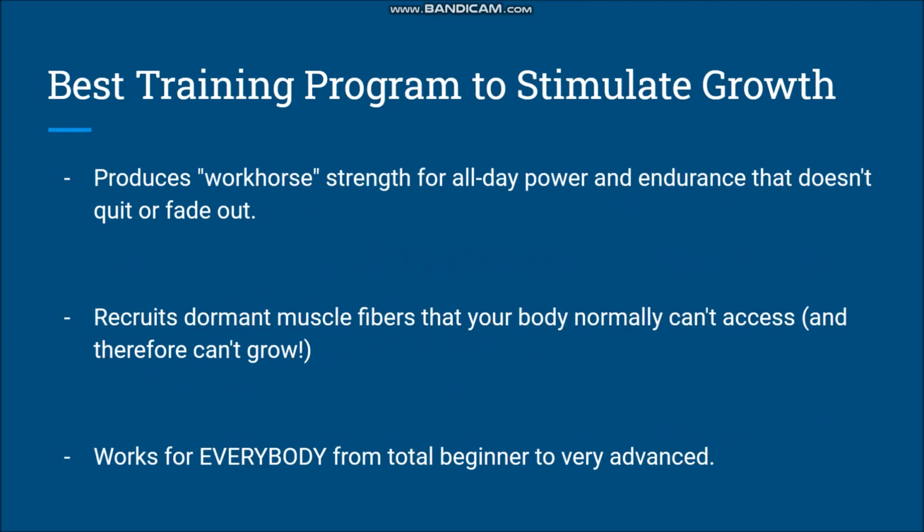Time volume training produces workhorse strength for all-day power and endurance that doesn't quit or fade out. It recruits dormant muscle fibers that your body normally can't access and therefore can't grow. Most importantly, this program works for everybody, from total beginner to very advanced.